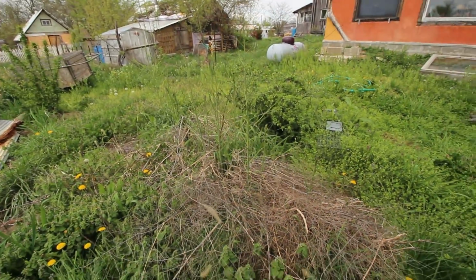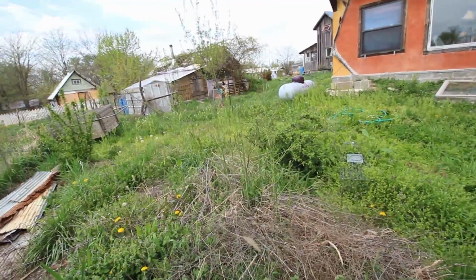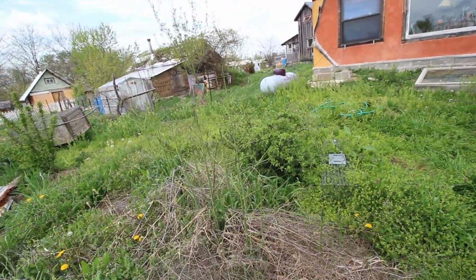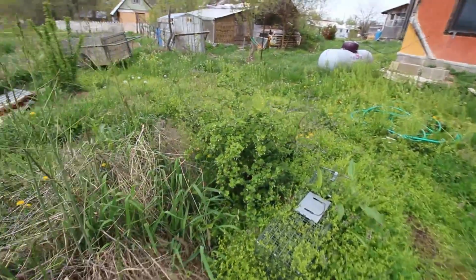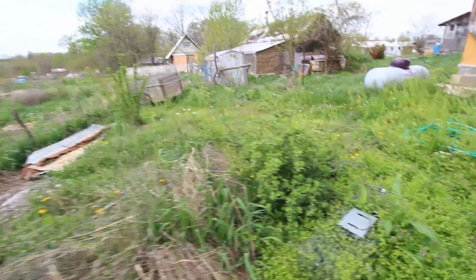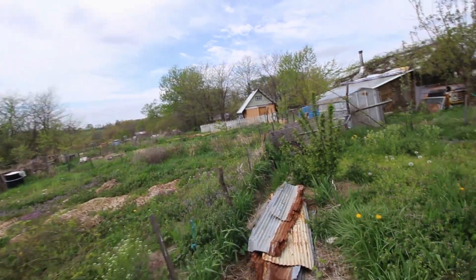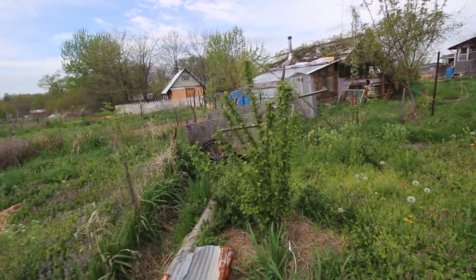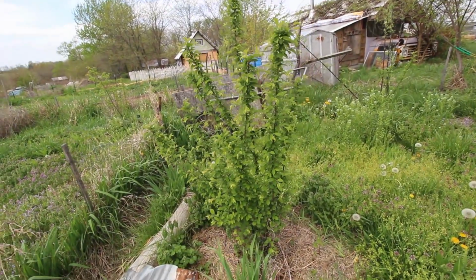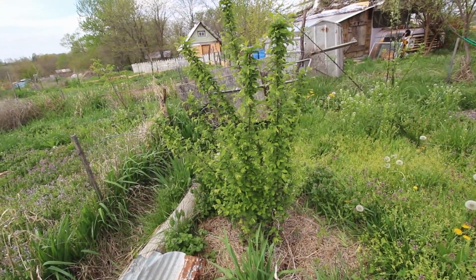My asparagus needs to be scythed as soon as I find my scythe. We got gooseberries in bloom here. Bees are pollinating them. My Nanking cherry over here that I just planted last year is going crazy. That's what these things do. They're just like the second year, and this will probably be like a full-size bush.